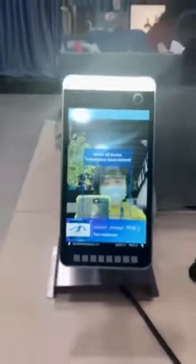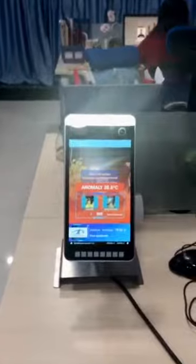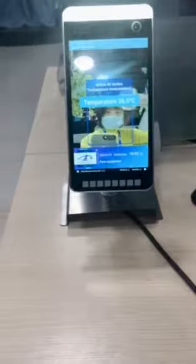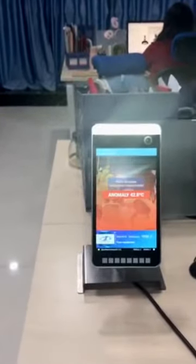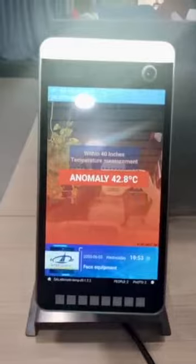Also, it has a high temperature alert. Normal temperature 36.4 centigrade. So bad. We have 38.6 centigrade. Normal temperature 36.5 centigrade. Please note, abnormal temperature 42.8 centigrade.